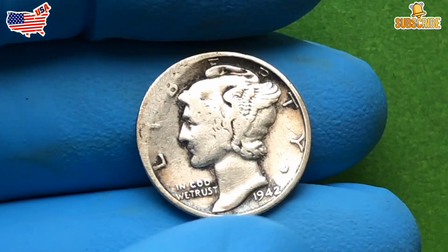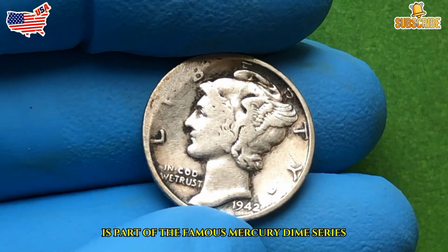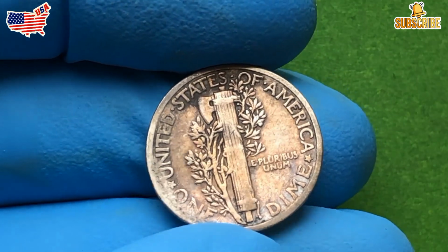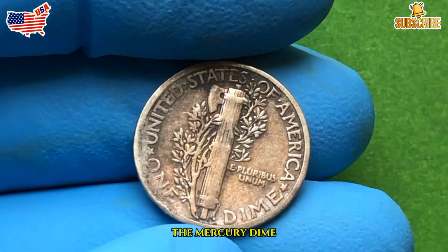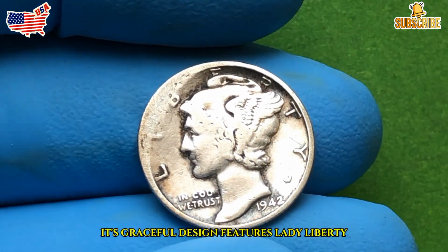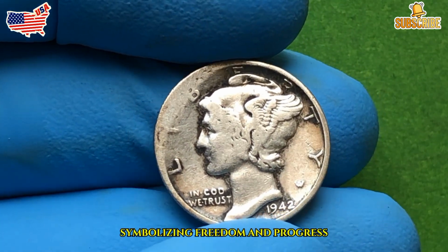Let's set the stage. The 1942 silver dime is part of the famous Mercury dime series, which was first introduced in 1916 and ran through 1945. Designed by artist Adolph A. Weinman, the Mercury dime is one of the most beloved and iconic coins in American history. Its graceful design features Lady Liberty wearing a winged cap, symbolizing freedom and progress.